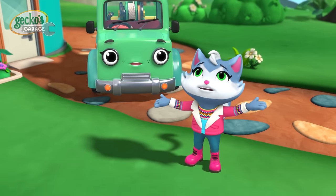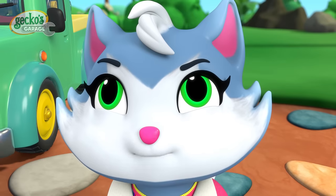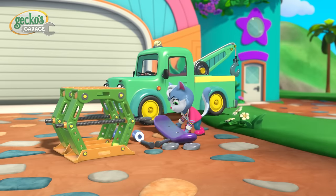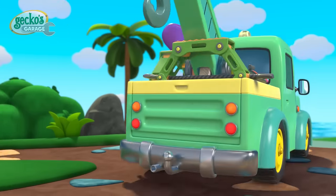Herself without an autopilot, and Gecko has never flown a helicopter before. We need to help. Vamanos. Let's follow that helicopter.